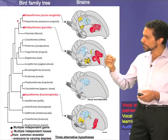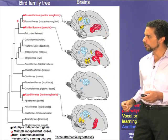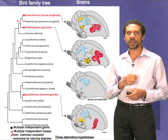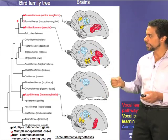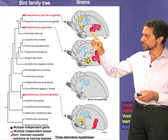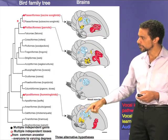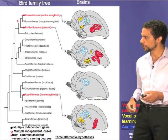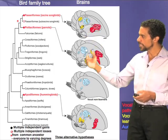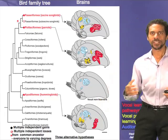And what's remarkable about them is that of those 7, 3 of them are in similar brain locations, color-coded in red here. These regions here make up that pathway in songbird that's responsible for imitating the vocalizations, whereas the ones I color-coded in yellow here are responsible for producing those vocalizations. And in songbirds, they're near the auditory pathway in blue here, and in hummingbirds or parrots, they are a little further away.